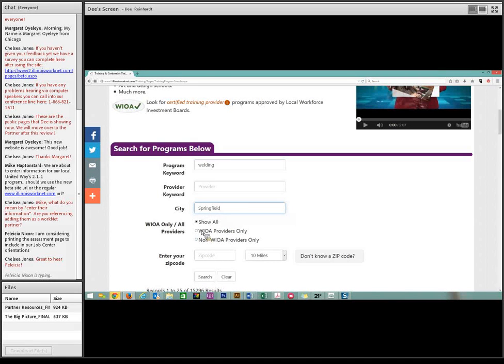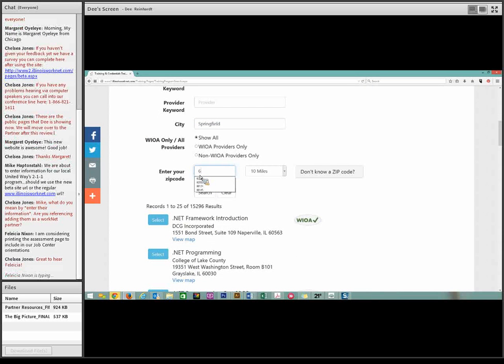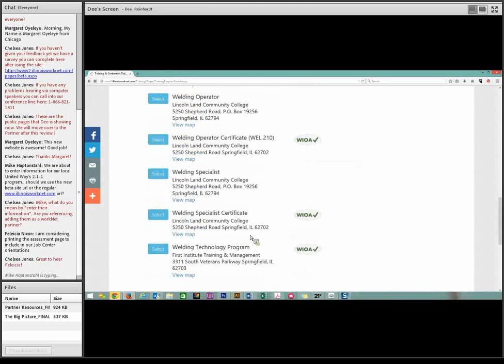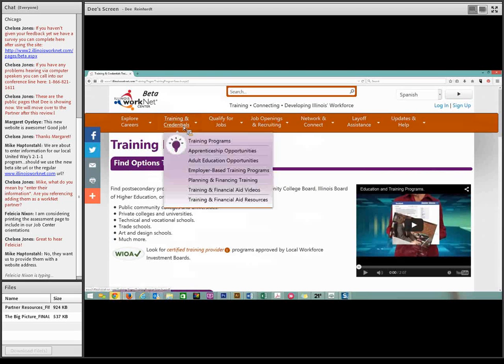It will show me the WIOA programs or the non-WIOA programs, and then you can enter your zip code if you would like to, and search for programs that are in your area. So as you can see here, there are a few programs in Springfield. Some are WIOA approved and some are not. So investigate that for the different training programs that are available.